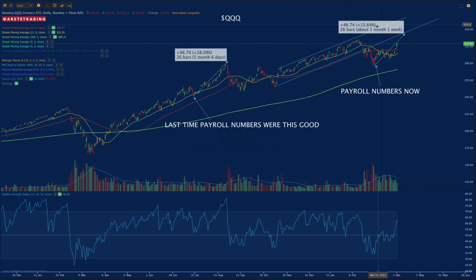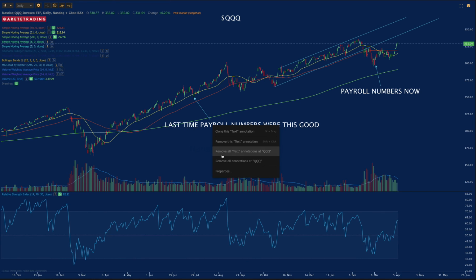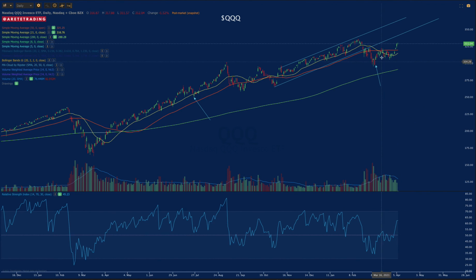The Qs, the Qs, I drew this. It's funny. I drew this based upon this payroll number move, and you can see what we're doing. I mean, it's just textbook. So let's get rid of this for a moment, and let's get rid of all of this because we really don't need it anymore. I was just trying to explain what happens with the payroll and how you can use it as a predictive measuring tool.